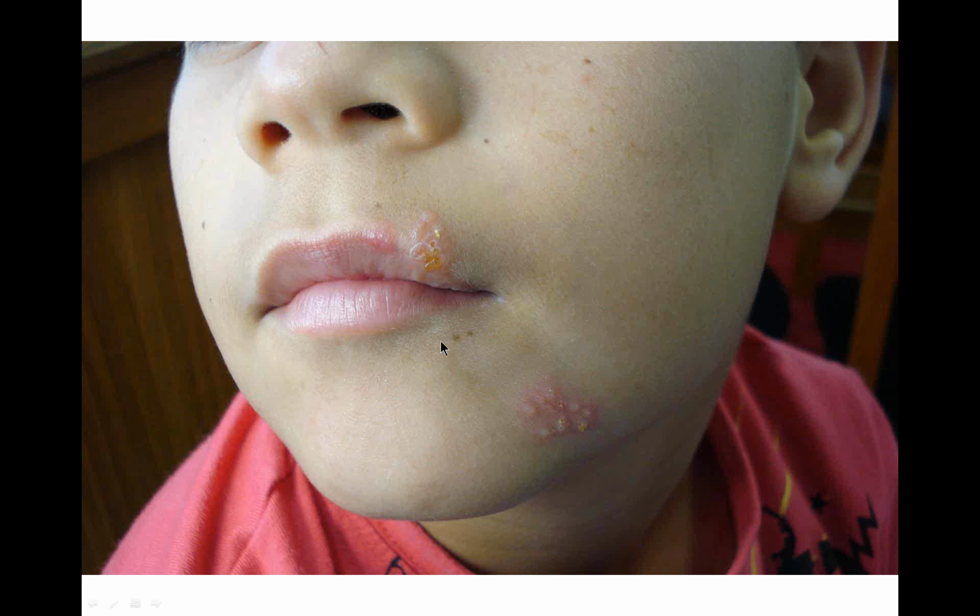Now, other things can look like this. Here you've got grouped pustules on the face. They may have been clear vesicles at first, and then they become pustules. Similarly here, you can see very early ones starting here. But these have burst a bit, and they're appearing to form a bit of a crust.